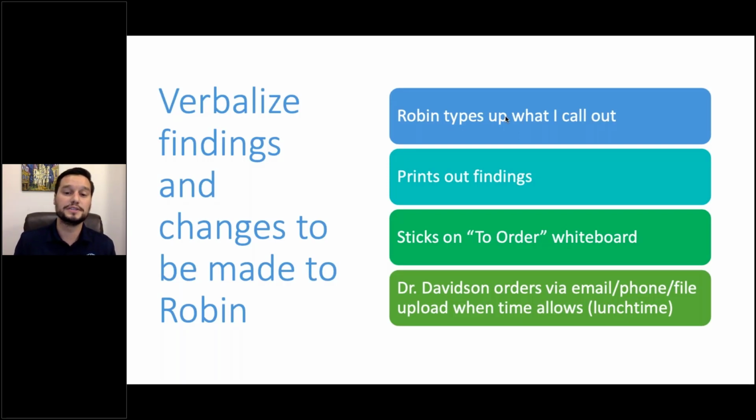And to keep me organized, I'll talk a little bit about the whiteboard in just a moment, but she does all this, emails me everything, and then prints out a hard copy and sticks it to a little whiteboard that we got in our little scleral lens section where Miss Robin works. And then whenever I get the chance, whether it's at lunch or just in between patients, which doesn't happen too often, I'll order them. And I'll use file upload sections on different manufacturers' websites and all that good stuff.